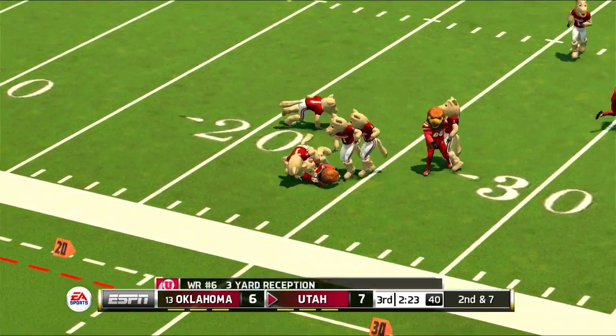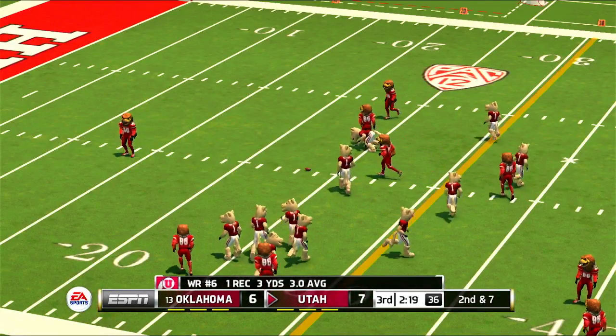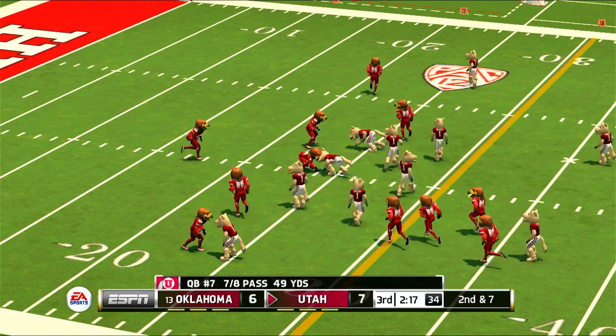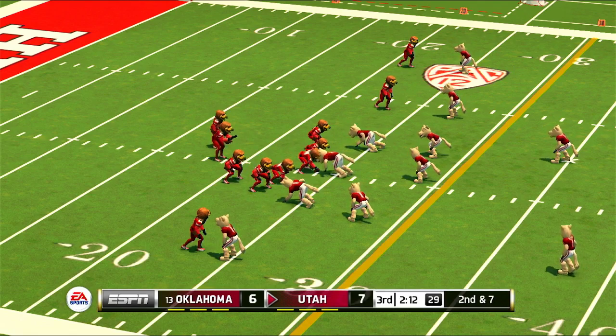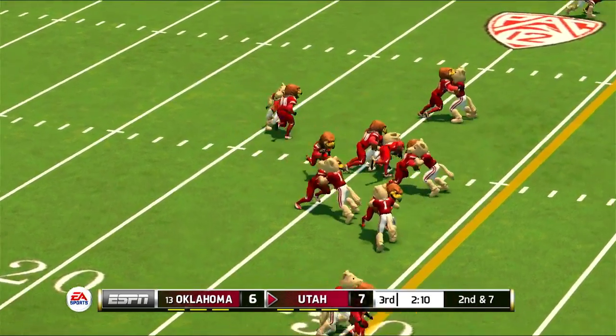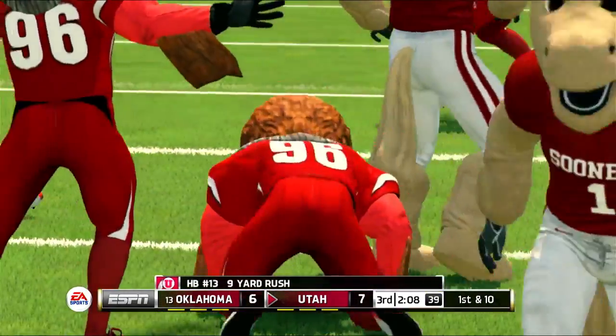Fires out to his receiver. Tackle around the 23-yard line. That's good for a gain of 3 yards. That'll make it second and seven. Out to around the 32.